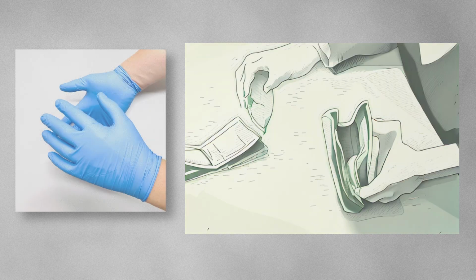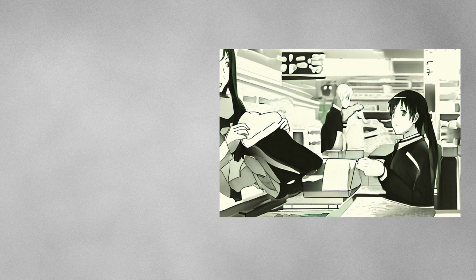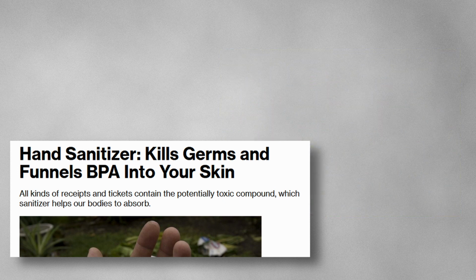The third tip is to wear nitrile gloves. If you're a person who regularly handles receipts as part of work, you can reduce the amount of BPA you're being exposed to by wearing nitrile gloves and washing your hands after touching receipts. Though bear in mind not to wash them with hand sanitizer, as that has shown to actually increase how much BPA gets absorbed through your skin.